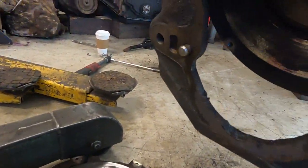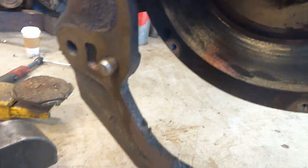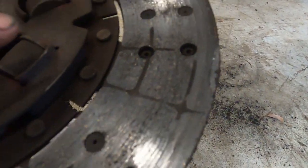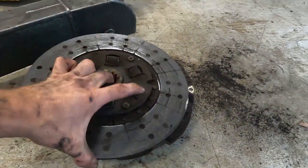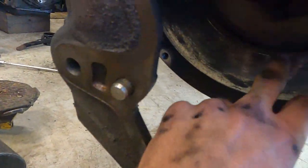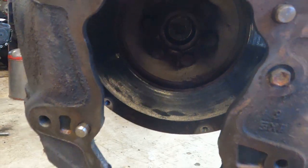So we're working on taking the clutch and flywheel off. The clutch is pretty beat. You can see it's starting to scrape the screws. So bought a new one that will be going on. Just got to get this cut and resurfaced.